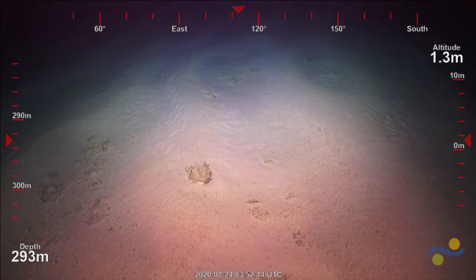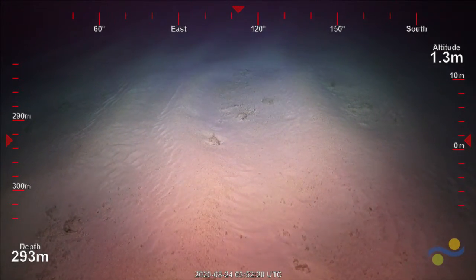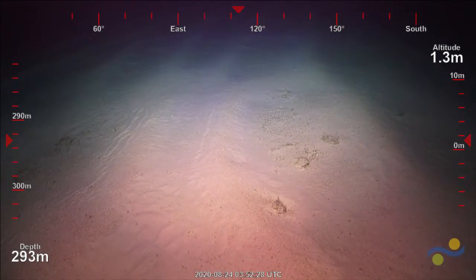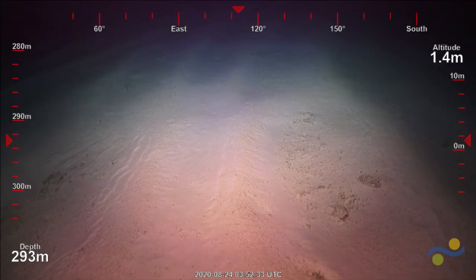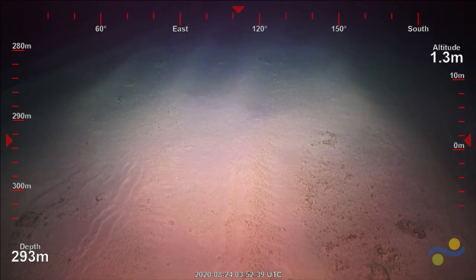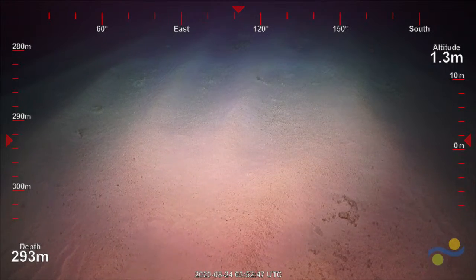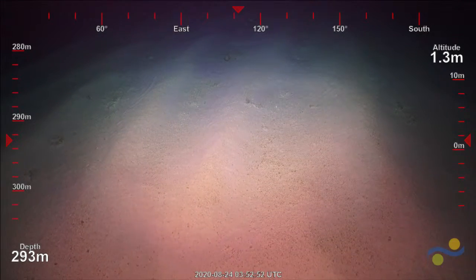You could almost, would you call them dunes, Scott, the bigger ones? We're getting that. There's our laser pointers on the ground. They're 10 centimetres apart. So these dunes have a wavelength of maybe half a metre. So wavelength being the distance between the crests of each dune. We'll call them dunes, with smaller, finer scale ripples on top. So that would need some decent current to create them. For sure, in these sands.